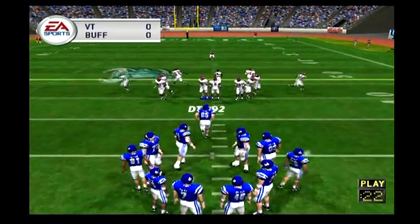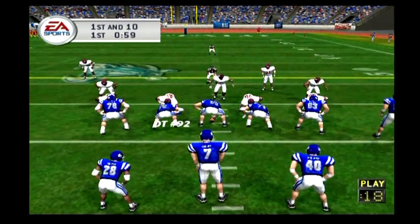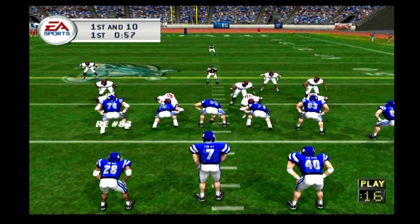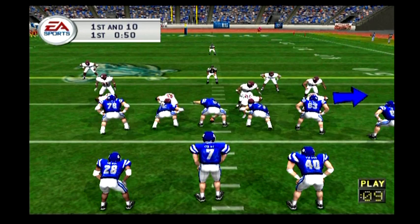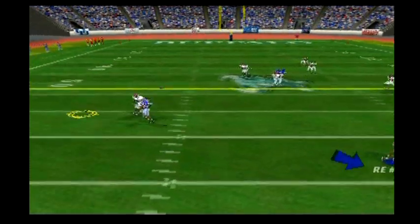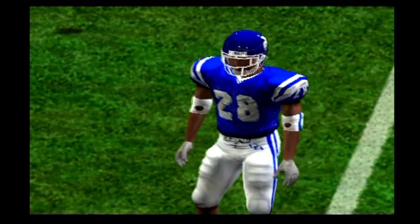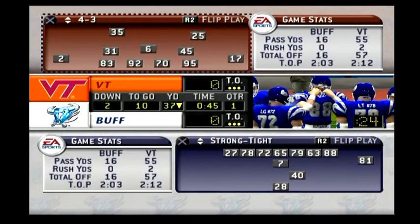First and 10. This is the fifth play of this drive. Defense lines up in a 4-3. Number 7 drops back, throws it out there, and it falls incomplete. Number 28, the intended receiver on the play.